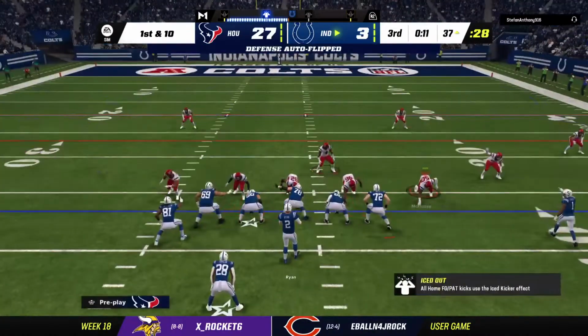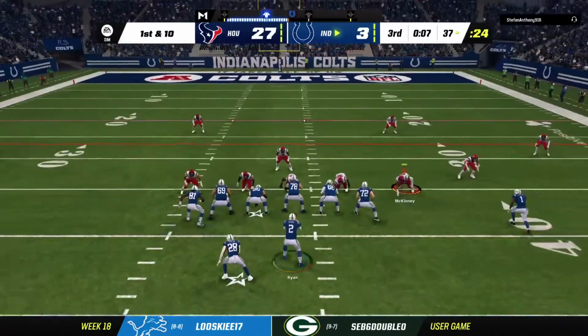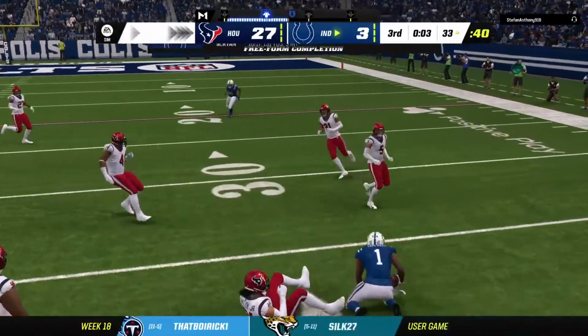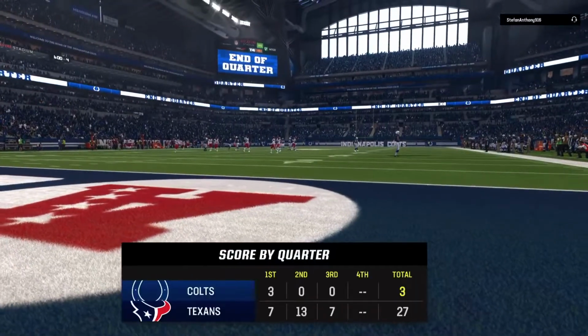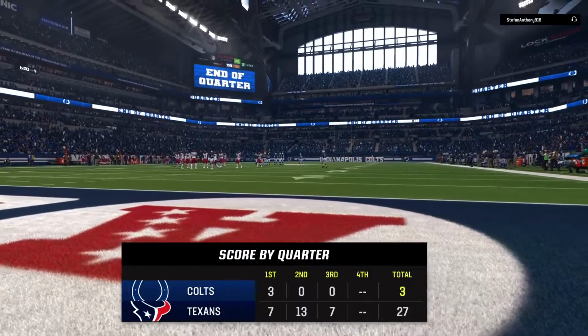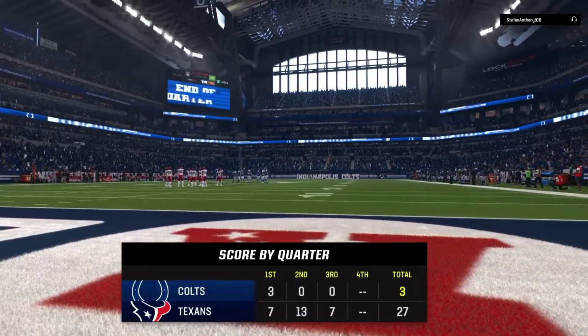Still in search of their first touchdown of the game, but they're on the move. 1st and 10. Ryan gets this to Campbell out on the right side. And he's going to be taken down at about the 33. 1 quarter remains here as the regular season starts to wind down. You're watching the NFL on EA Sports.